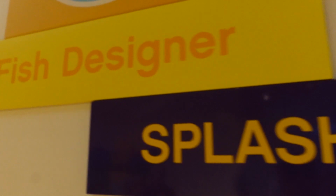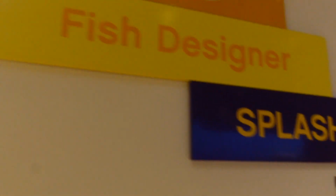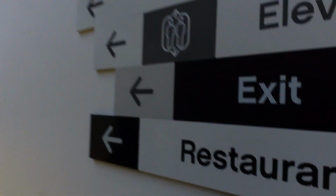So if you have actually managed to do any of this before, or get your work on show, or get it up on the wall, please let me know. So yes, it is the fish designer, so obviously that is what that section is meant for.